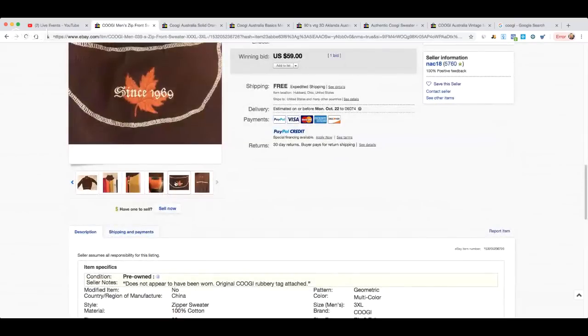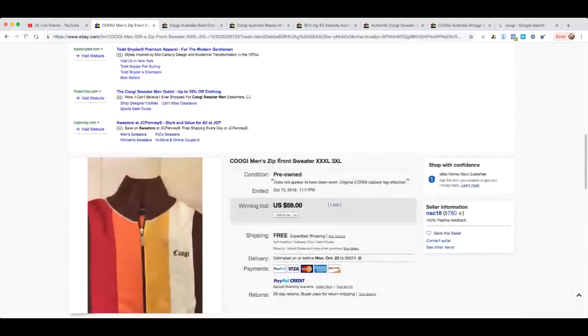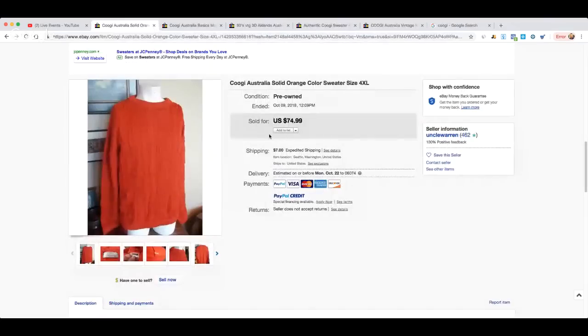So there's a little embroidery on the back with a leaf since 1969. Not a bad item, $59 right there. You might want to go into the sold listings and study up on these just to make sure that these items are selling at that average price, but not a bad sale.